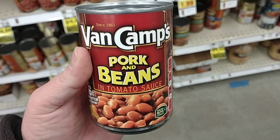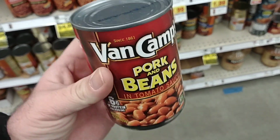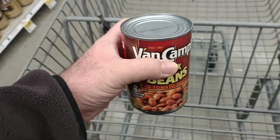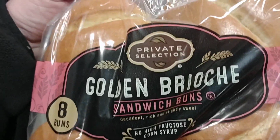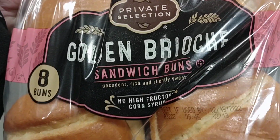So I talked to Jess, and we are going to make hamburgers, and she has a special way that she does her baked beans. We may show that here later on. Wanted to show you guys the buns that we like to get when we have hamburgers. Are these golden Private Selection brioche buns.